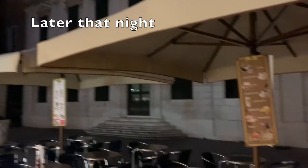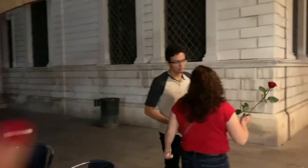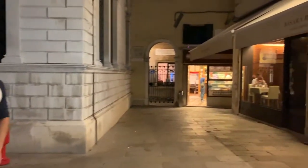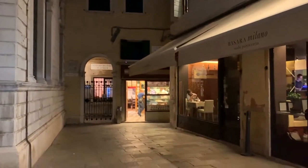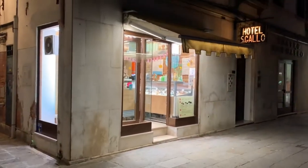We just had dinner right here, and I forgot to vlog it, but it was very pretty. And now we're gonna try and have gelato maybe right there.